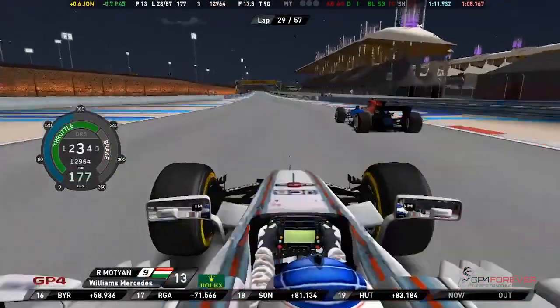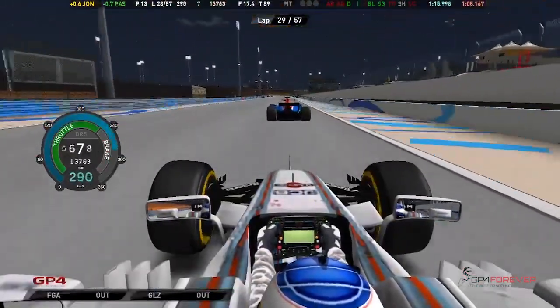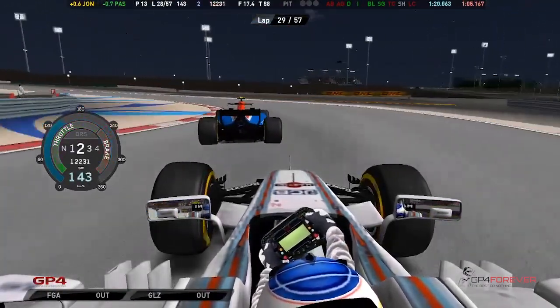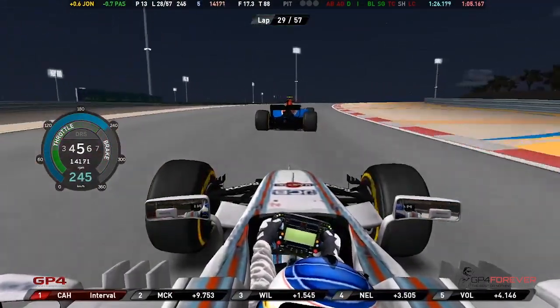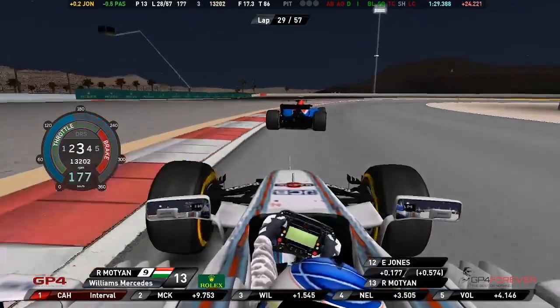Look at that, he's almost pushing him through the corner, but if he's not in the slipstream, he's not going to be able to make the move stick into the corner. Jones defends to the inside, although Moyton will try. Nope, Jones holds the line, but of course Moyton will have the fresher tyres, and the next opportunity he'll have will be on the back straight coming right up after this corner.